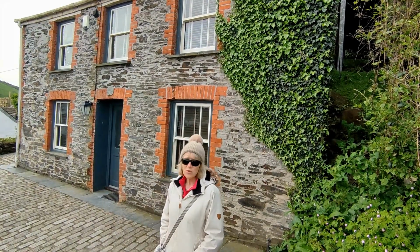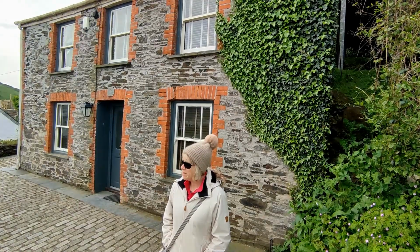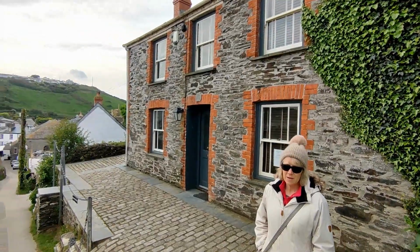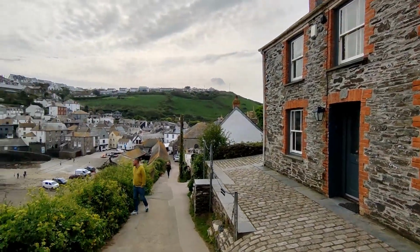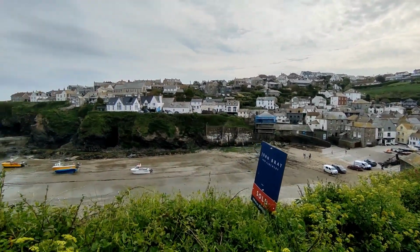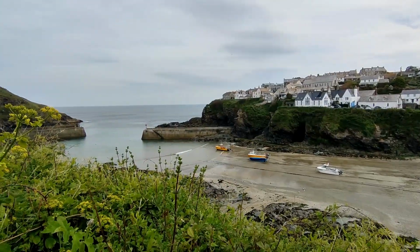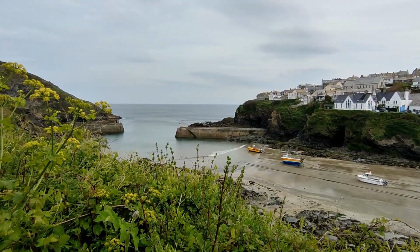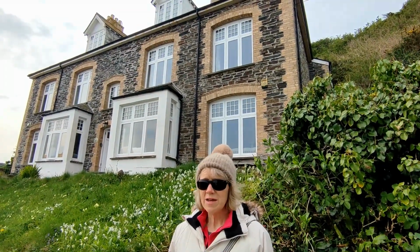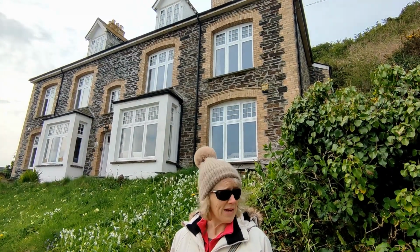So this is the house that was used as Doc Martin's house in the TV series. Lovely view across the bay from here too, absolutely beautiful. This house was used in the film Fisherman's Friends. This was where the love interest in the film lived. I can't remember her name, but she was the main lady in the film.